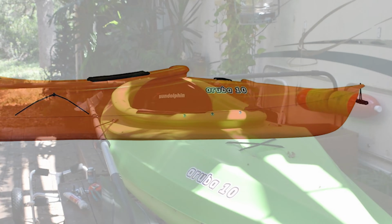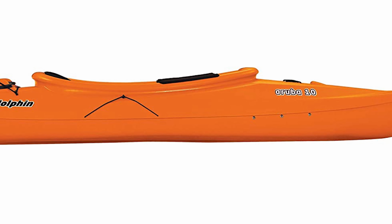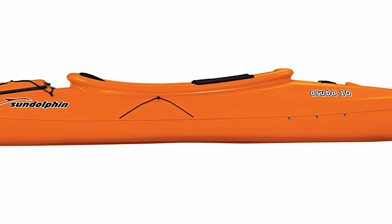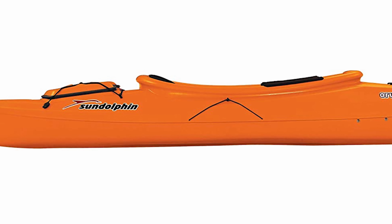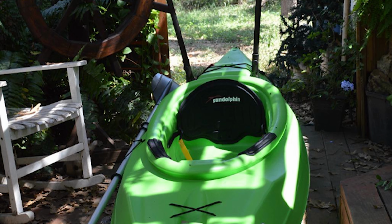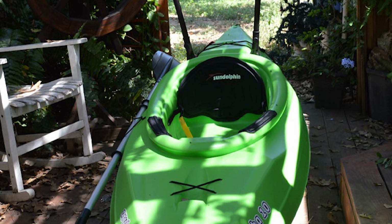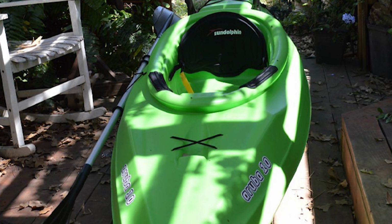This Sun Dolphin Aruba Kayak is made of high-density polyethylene. It comes with a paddle. It is designed to move through the water with ease and grace. It is ideal for short and long trips. The Sun Dolphin Aruba Kayak cockpit is non-confining and surprisingly roomy, so you will feel comfortable and have the freedom to move your legs while cruising in the vessel.